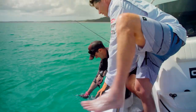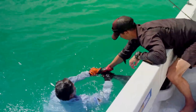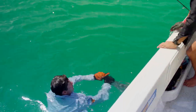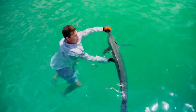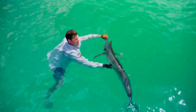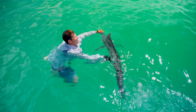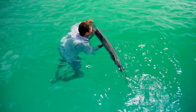Can you get? You got him? Got the beak? Yep. Got him? Sure. Okay, so it's gonna let this go a little bit. Yeah, he's starting to kick, the fins are up. You see those dorsal fins going up and down like that? That's a good sign. Okay, so he's ready to go, the tail's starting to go. So when you're ready. And Steve gets to swim with the local wildlife.